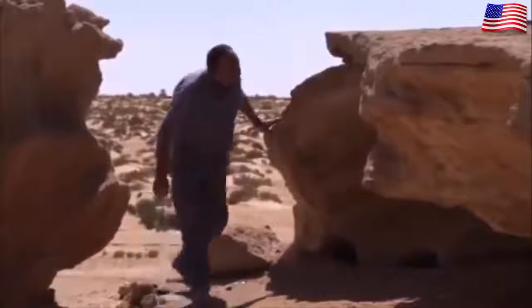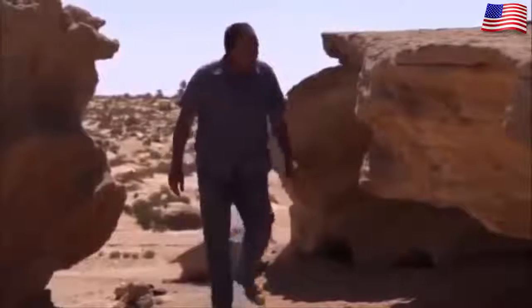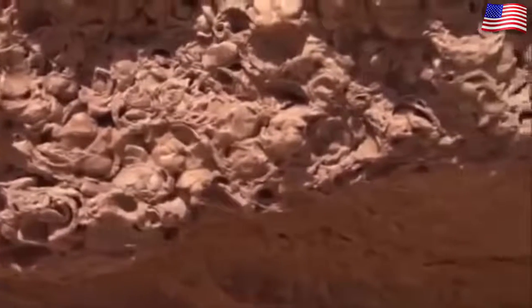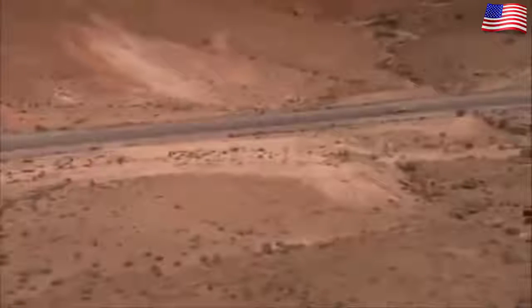Carbon dating puts them at 90,000 years old and leads to one conclusion. To have all these shells here, we must have had a lot of rain falling in the vicinity of this lake and a green Sahara.